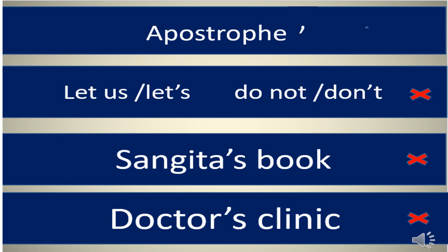Next, the apostrophe. The apostrophe is never used the way it is used in English. Let's see some examples of what we do in English. In English, we compress let us as let's, do not as don't. This way, it is not used in French. The second place where it is not used in French is in English when I say Sangita's book, which shows belonging. Sangita's book means Sangita ki kitab, and doctor's clinic means doctor ka clinic. This way also the apostrophe is not used in French.